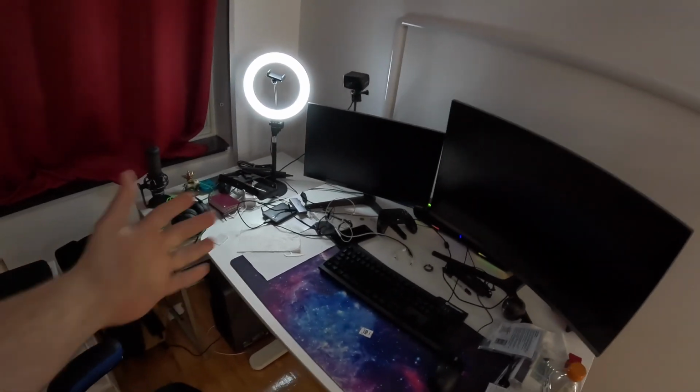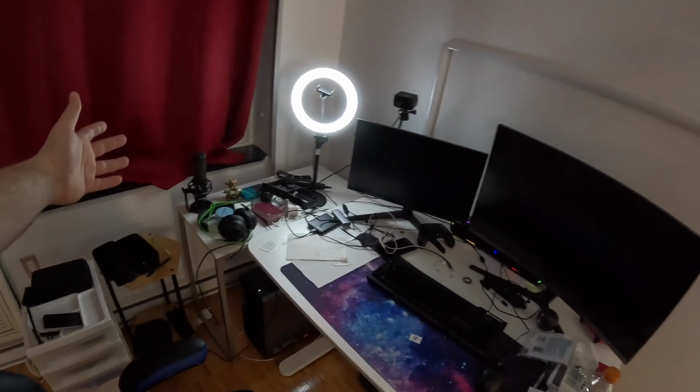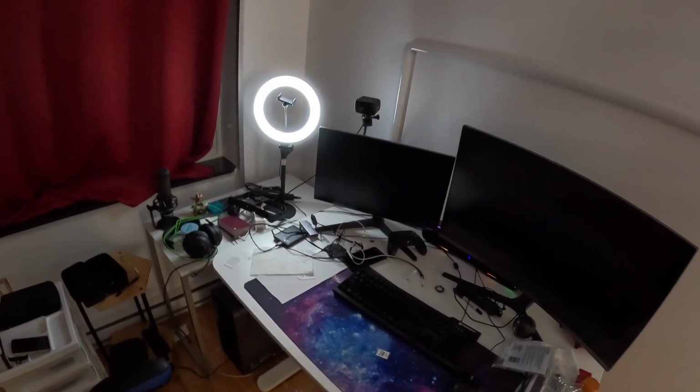It's honestly a very simple setup. I don't really have much going on here. I got this second monitor recently, and it's doing wonders for me. My microphone is usually over there when I'm not using it. And I have an Xbox controller, a PS5 controller to play Rocket League on. That's pretty much the only use I have for that. And that's about it for my workplace.